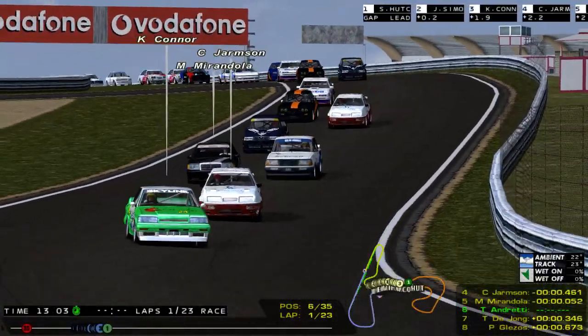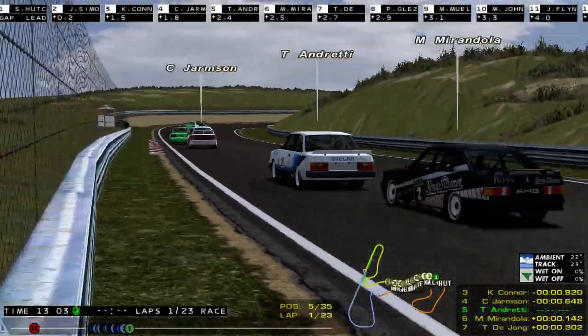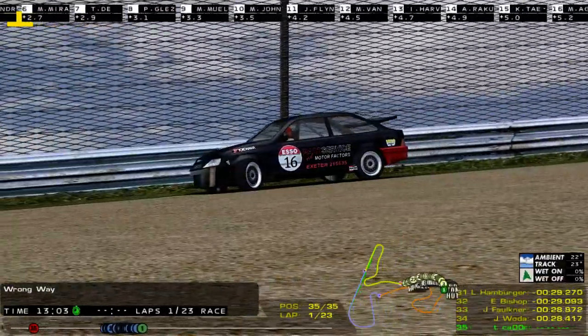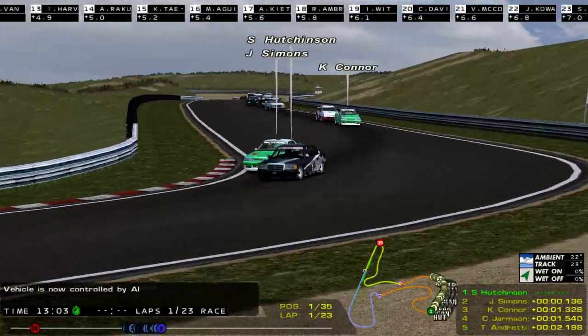Tony Andretti, previous race winner, side by side with Mario Miranda. They scrub doors with each other. They're still side by side, and Andretti on the outside. Beautiful move. How is this still alive? It's not supposed to be.